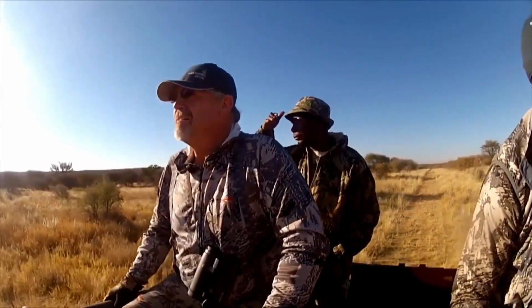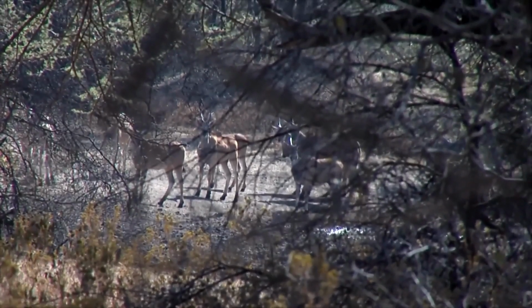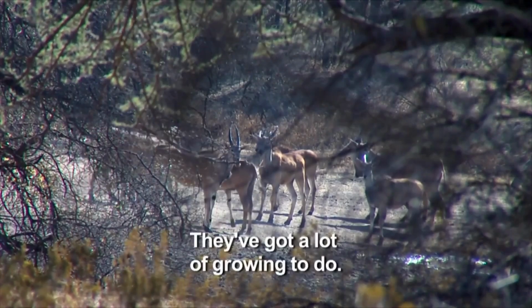Amazing, seeing different landscapes and hunting in new spots. Of course, it's no easy feat. Then we reached a good watering hole. Decided to just sneak in and see what's happening. Check it out. Ran into 8 or 9 tiny calves. They've got a lot of growing to do.